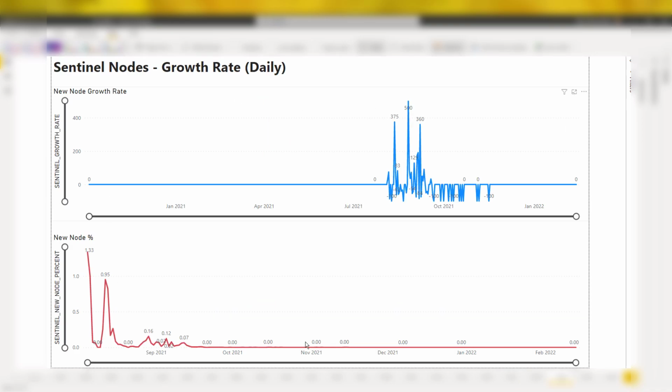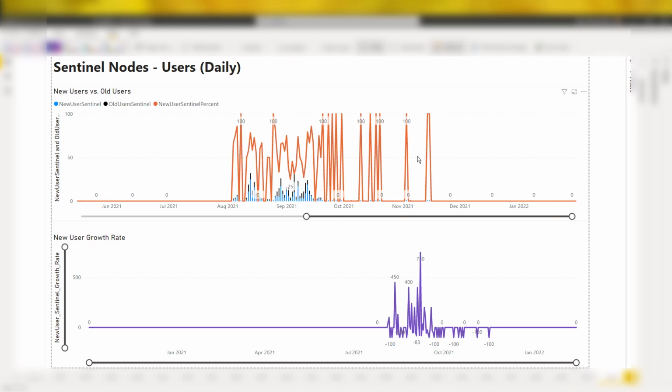Here I got the growth rate charts. These are pretty dead, so I'll just skip it right away. Lastly, let's look at the user growth chart of Sentinel. This is very different compared to Ethereum and Polygon, especially in terms of the new user percentage. We have a lot of nodes created by new users as compared to the old users. You can see that from the black and blue bars here. The black indicates old user nodes and blue indicates new user nodes.